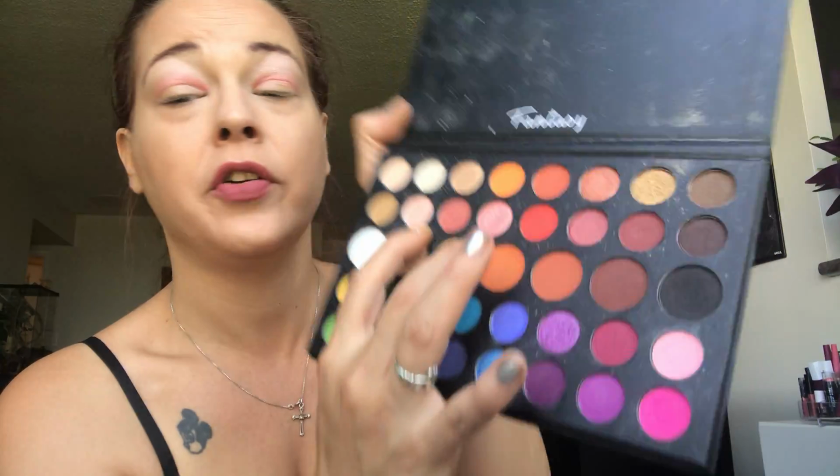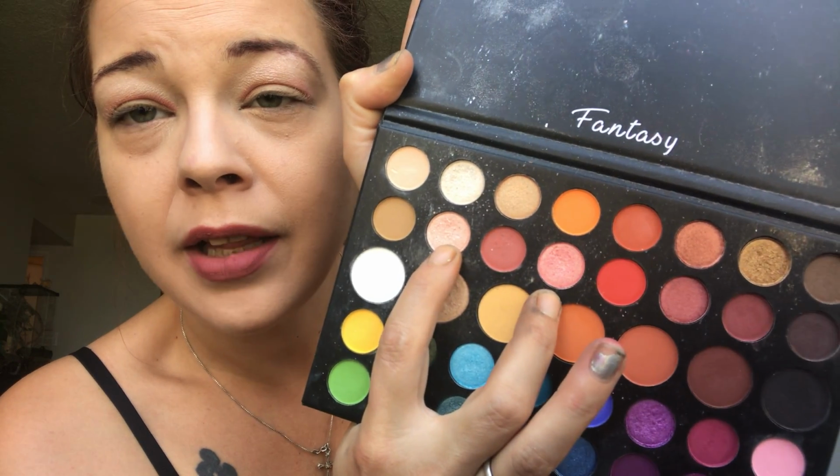So it really doesn't matter if I screw up going down because I am covering it with a darker color. There we go. See how I did that there? Okay. So the colors I used for the highlighting and above my crease: that was for the highlighting and that was for the crease.